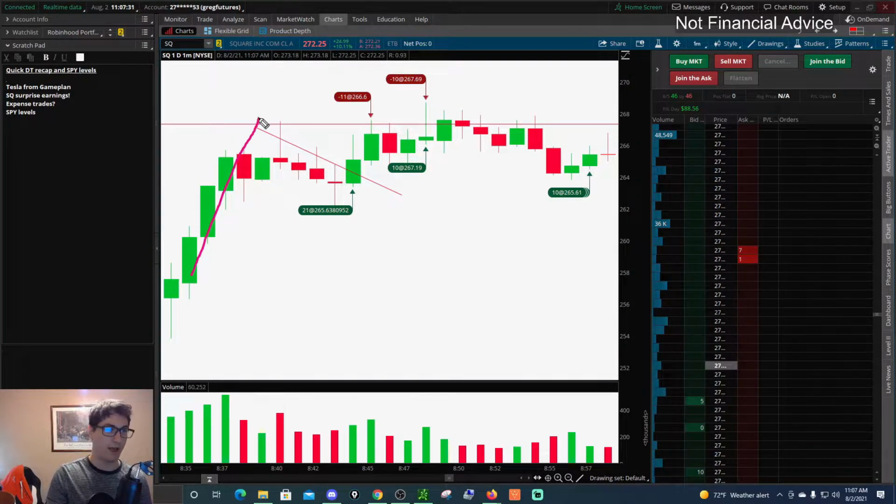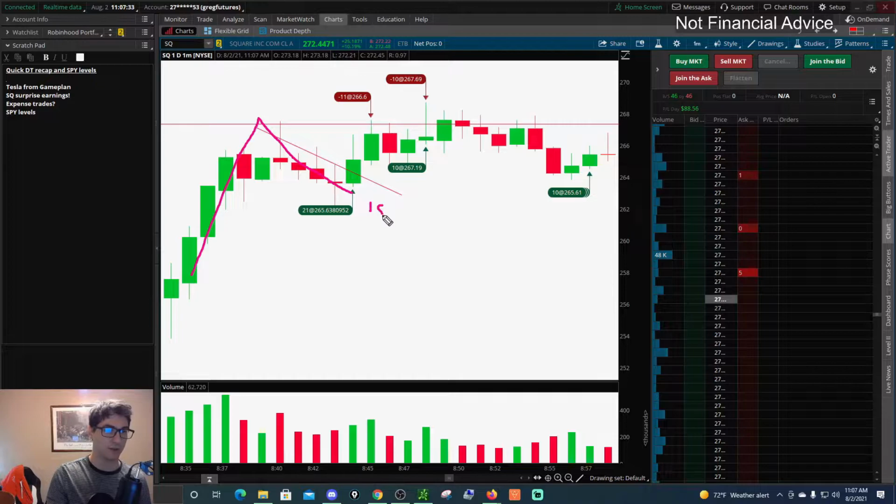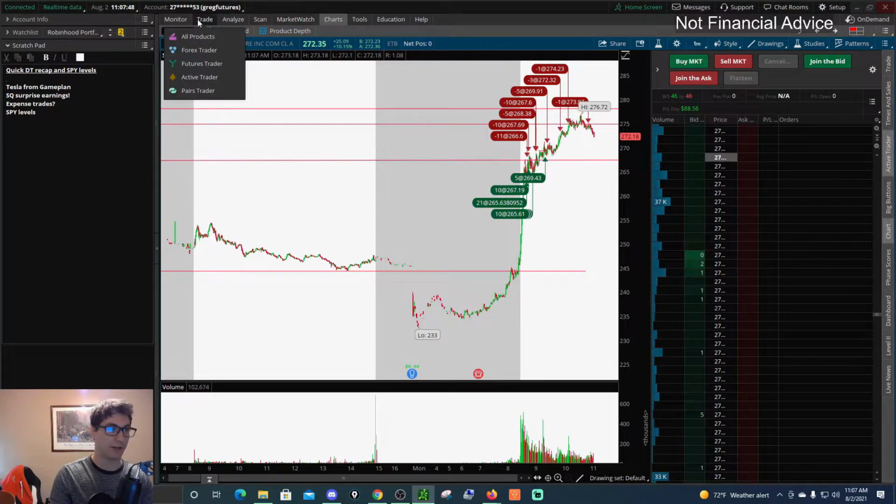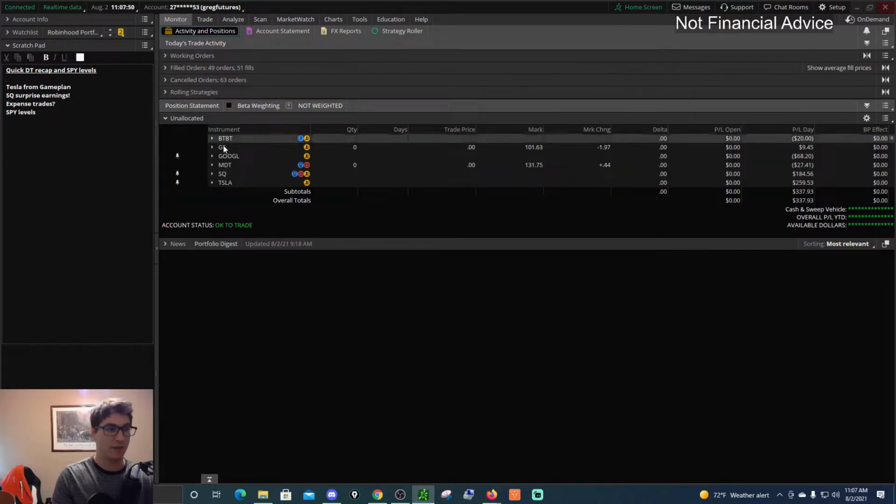Boom. We move. Finally have our first pullback. This is the first pullback of the day for Square. Boom, we start to ignite it. I buy Square right there, just over 265.60, stop loss just underneath 262, and boom, take some profits off. Square, really nice good move, capturing it with some debit spreads, whatever it may be.